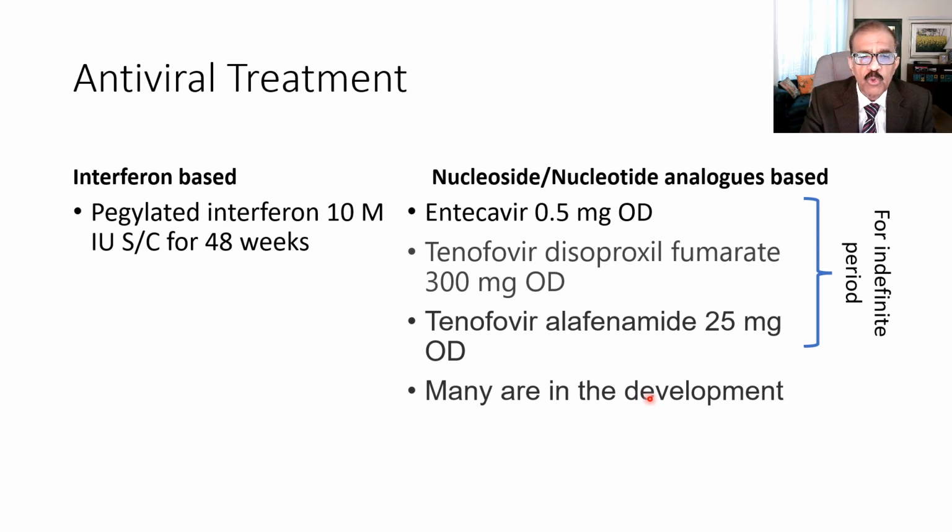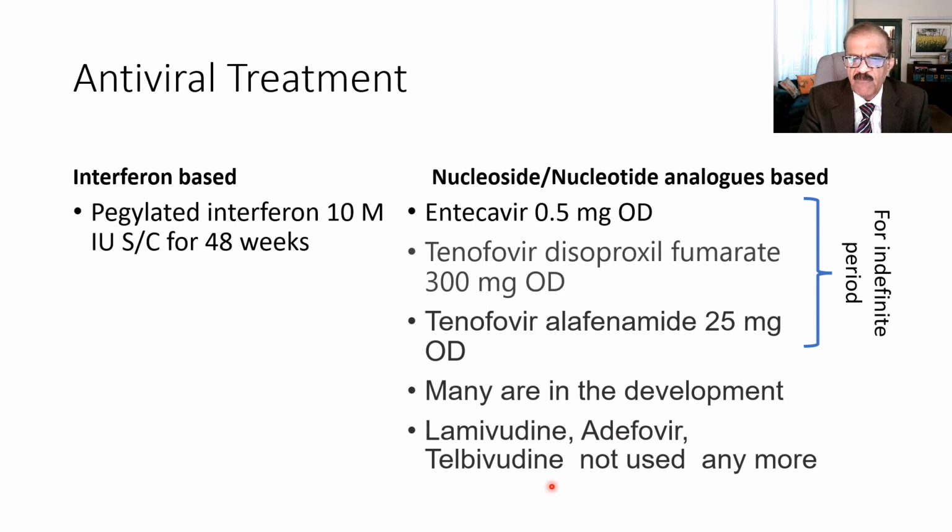Now I have not shown you the life cycle, to make it simple. Hepatitis B has a very complex life cycle and there are many stages where we can intervene and make the virus incapable of proliferating. But all these new antiviral drugs are in the pipeline and I'm not going to discuss them in any further detail. And these are the drugs which used to be present, lamivudine, adefovir and telbivudine, and they are not used these days.